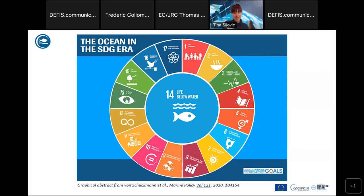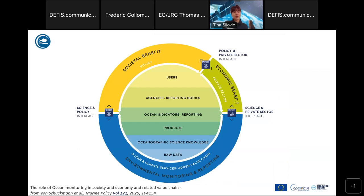Next slide, please. This is another graphical abstract taken from the already mentioned paper, and here you can see the role of ocean monitoring in society and economy and the related value chain. On the bottom, you can see that environmental monitoring and reporting is necessary for society because it turns raw data and scientific knowledge into products that can be used as value-added solutions, meaning reports, ocean indicators, evidence bases. This is used by agencies and reporting bodies, and delivered to end users to support national and international decisions in achieving SDGs, and by that yielding societal and economic benefit.